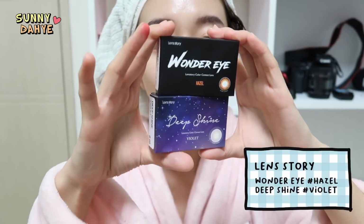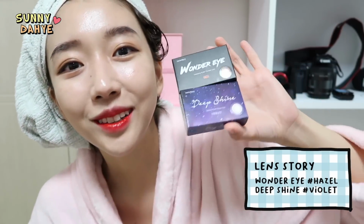For the final look, I'm gonna wear circle lenses from Lens Story. These two products will also be featured in the Gmarket Beauty Box, so don't forget to check it out.